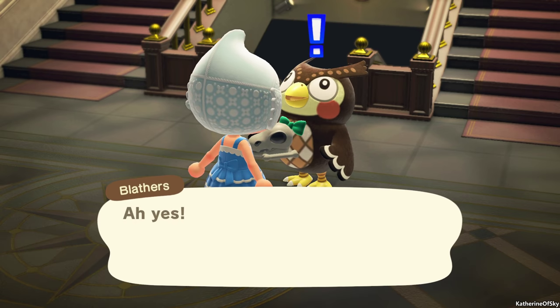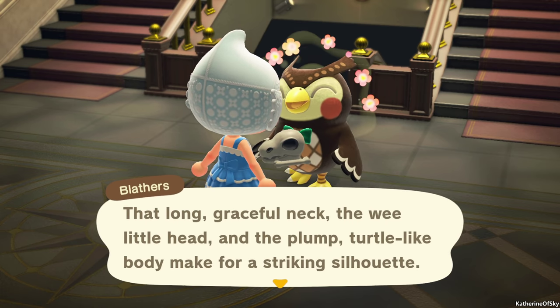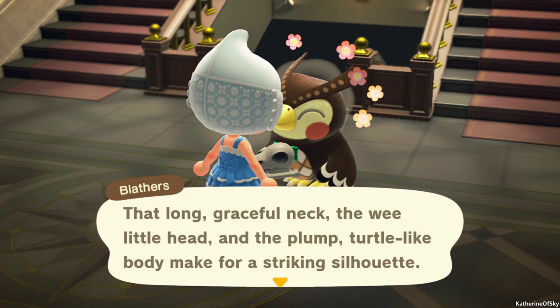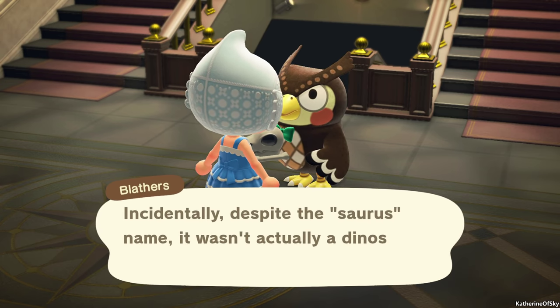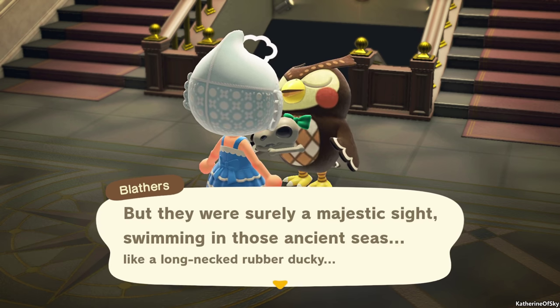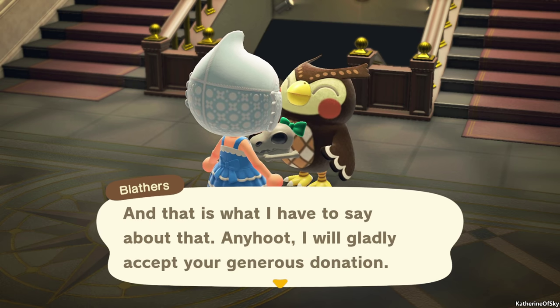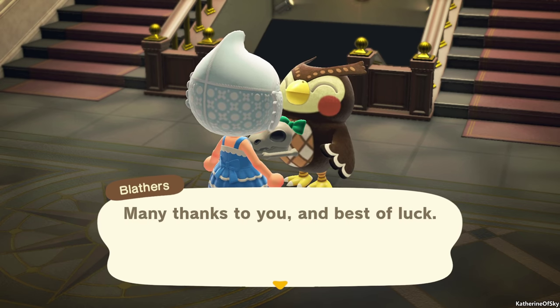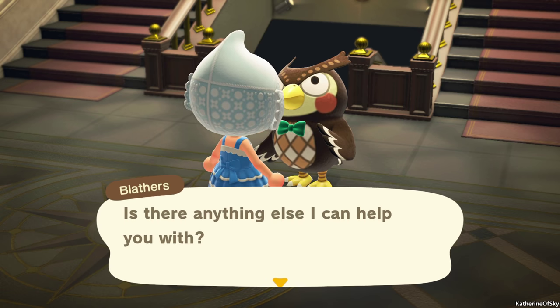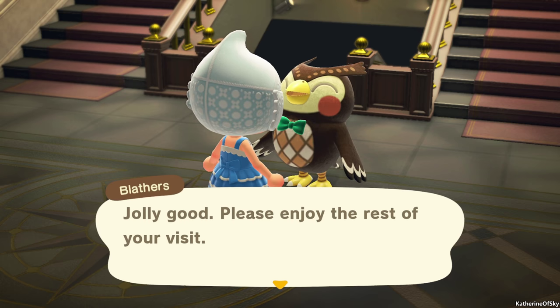Now, where to begin? Ah, yes, the Plesiosaurus is a classic of the ancient reptile world. That long, graceful neck, the wee little head, and the plump, turtle-like body make for a striking silhouette. I remember this one. Incidentally, despite the Saurus name, it wasn't actually a dinosaur. Common error. Oh, what? There was surely a majestic sight swimming in those ancient seas like a long-necked rubber ducky. Yes. It's very, you know, Nessie kind of thing here. The Loch Ness Monster. Gladly accept a donation. Hooray! Yay! So, yeah, I love long-necked dinosaurs, like the Brontosaurus, which was denied for many years, but now it's back. Brachiosaurus, and then, of course, the Plesiosaurus is the water version, you know, having the flippers.